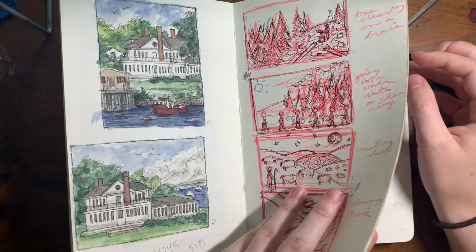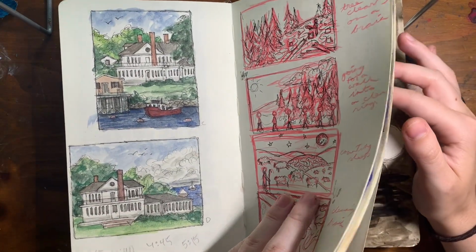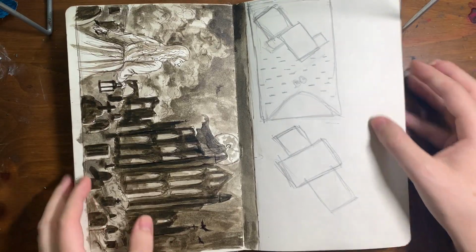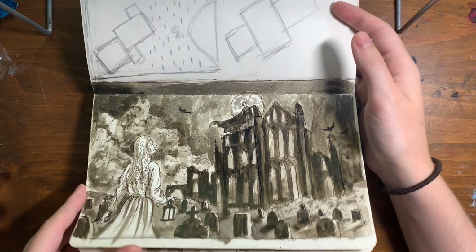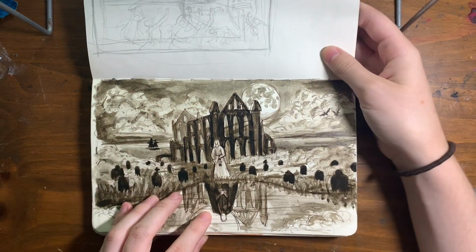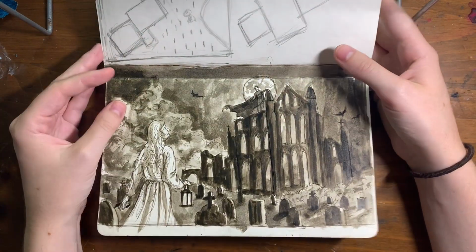More life paintings at the back. Yeah. And then this was from a project where I was painting or illustrating Dracula. So I have some sketches from that of what I was planning to do.